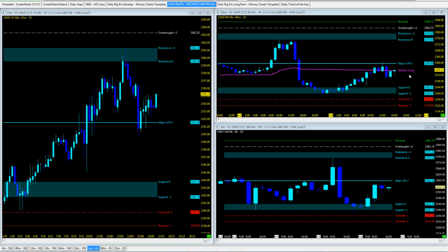So still vacillating around that weekly VWAP. Can't get away from it. Both major support on the 60-minute and the 4-hour chart, which ended up being resistance upside. So, where we headed to tomorrow, overnight session might just be a little bit of chop here as we continue into the non-farm payrolls. Watch the downside, 23.43.